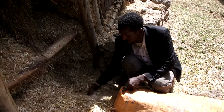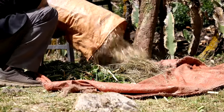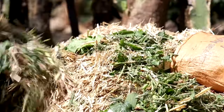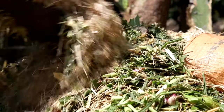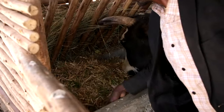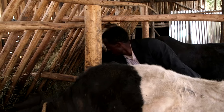Then, Tadisse collects the stored crop residues and mixes thoroughly with the chopped elephant grass, tree lucerne, and fodder bed. This is then directly fed to the livestock.